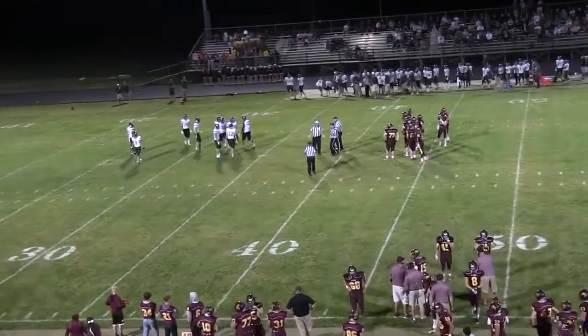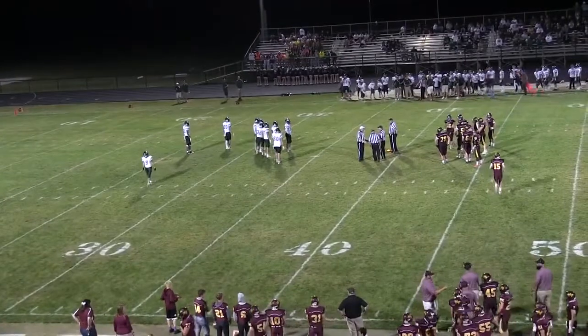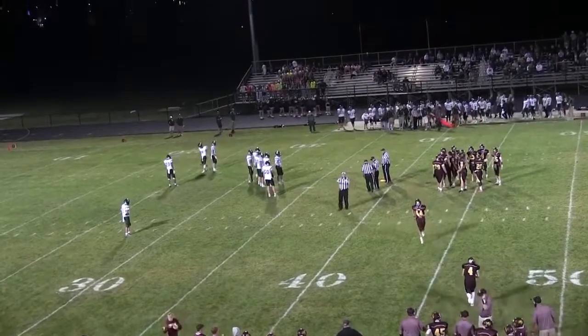Well, I don't think so. I think they have a choice. They either take the ball or take a 5-yard penalty, which they're going to take the ball. Right. Either way, incredible field position.